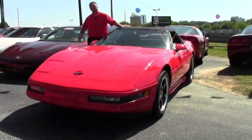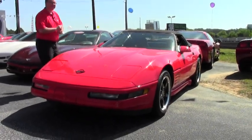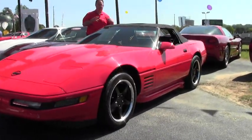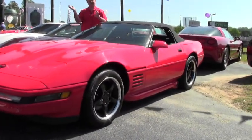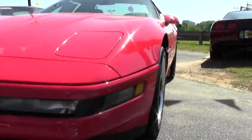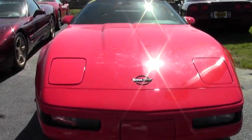Today we're going to take a look at a really fun convertible for your summer. It's a 1994 automatic, 50,000 miles, or 49,998 to be exact. Just a really fun play car for the weekend at the beach or down your favorite road.